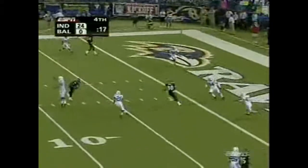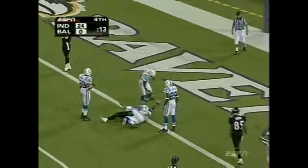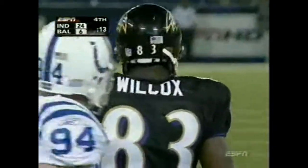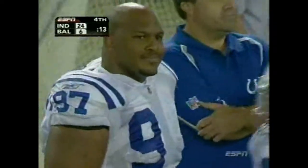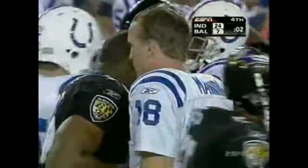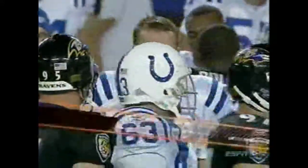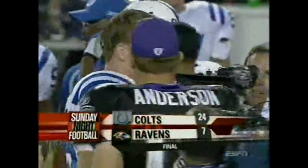Right. And in for the touchdown, Dan Wilcox. And they still haven't shut anybody out. No, but they got within 13 seconds of it. Yeah, they did. And his durability is another one of the great things about this all-pro quarterback. 24-7, our final score from Baltimore. Stay tuned for SportsCenter coming up next.